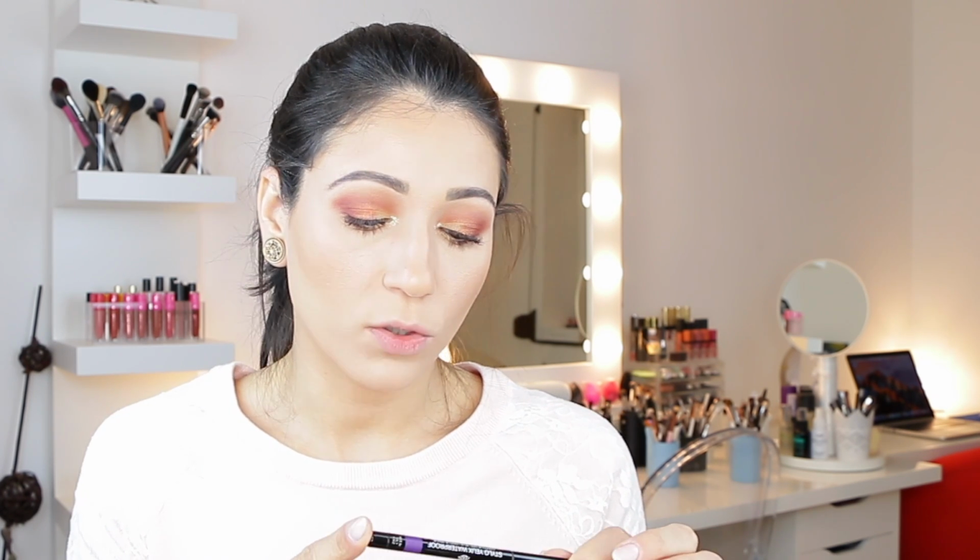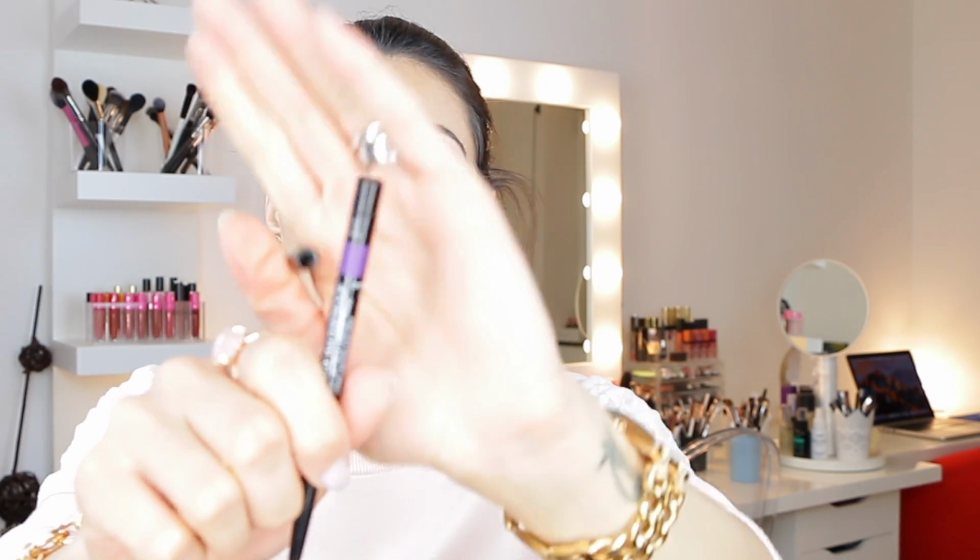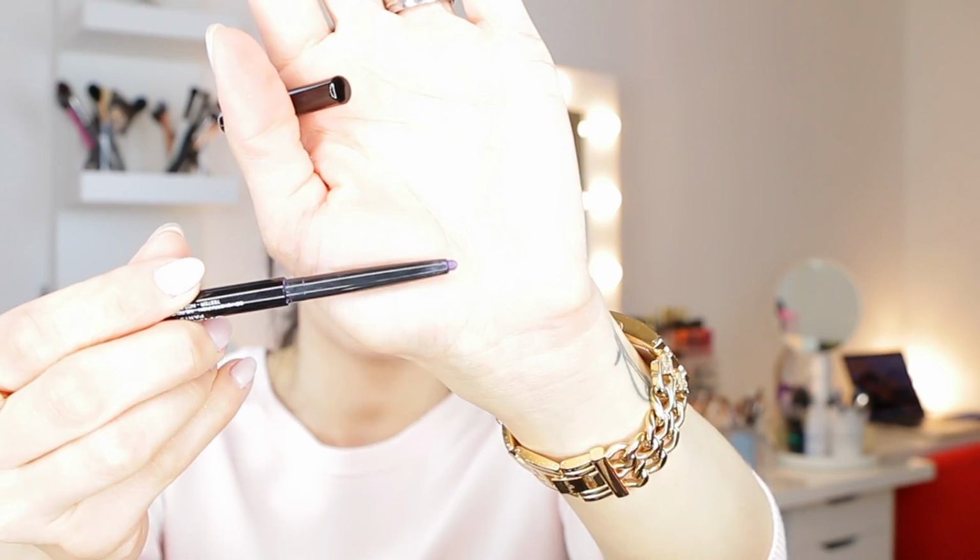To finish off my eyes, I'm going to use this on my waterline. This is a Chanel Stylo Yeux waterproof eyeliner in the shade Orchid 997. It's a beautiful purple shade, as you guys can see there. I really love this eyeliner. It stays on your waterline forever. I'm going to apply this because I applied that shade Androgyny on the bottom.